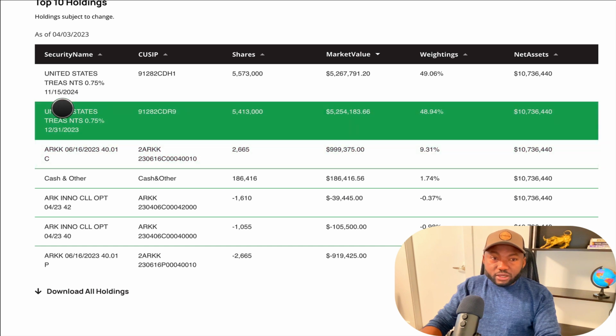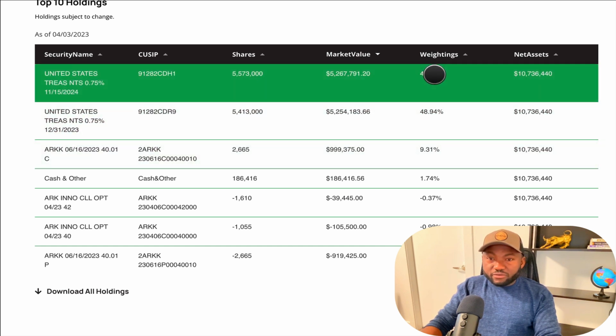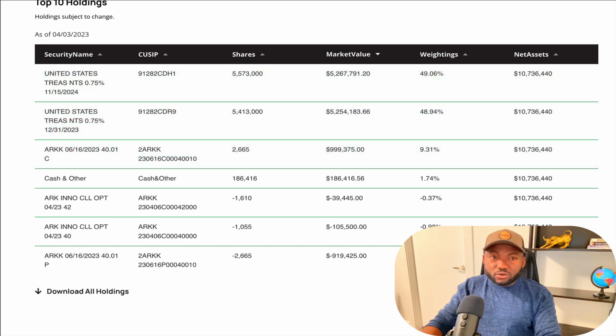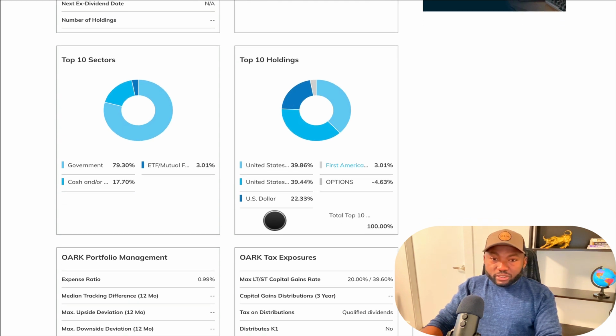You can see right here U.S. Treasury, how much they're holding, about 50, about 90% of it. But of course it fluctuates. When you look at the recent data, we can see they're holding about 20% in US dollars. And the reason why they're holding this much, I've explained in another video.